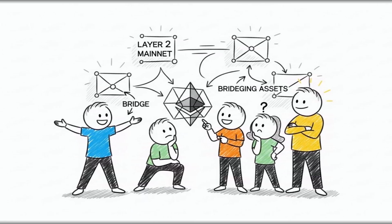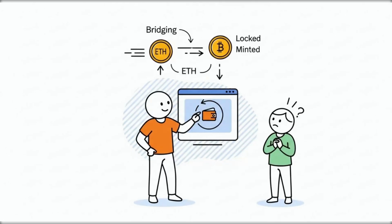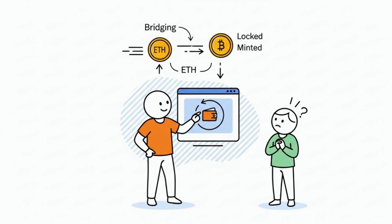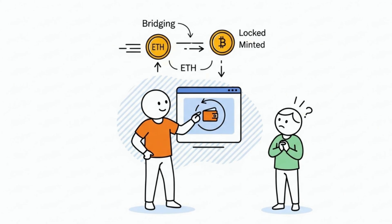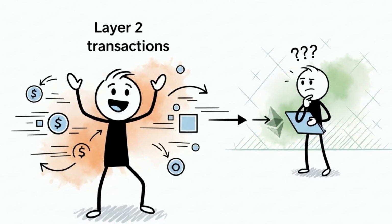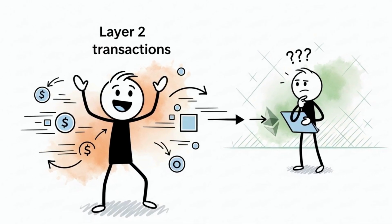You need to bridge your assets from Ethereum mainnet to the Layer 2 network. Bridging means locking your ETH on Ethereum and minting an equivalent amount on the Layer 2 chain. Most Layer 2s have official bridges. You connect your wallet, choose the amount, confirm, and wait a few minutes. Once on Layer 2, transactions are instant and cheap. When you want to move back to Ethereum, you reverse the process.